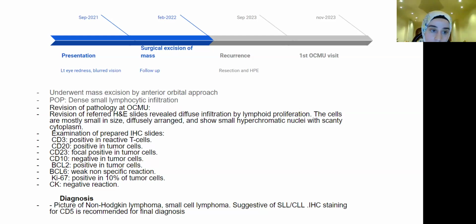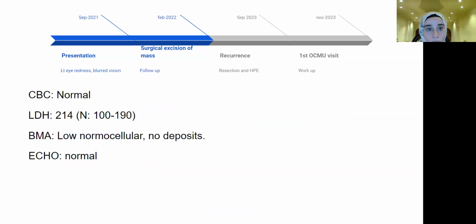immunohistochemistry, which was positive for CD20, focal positive for CD23, CD10 was negative, BCL2 was positive, and BCL6 was non-specific. Ki67 was only 10%. CD5 was not available, so it was not done, and the diagnosis was suggestive of SLL/CLL. So the patient continued the workup for SLL.